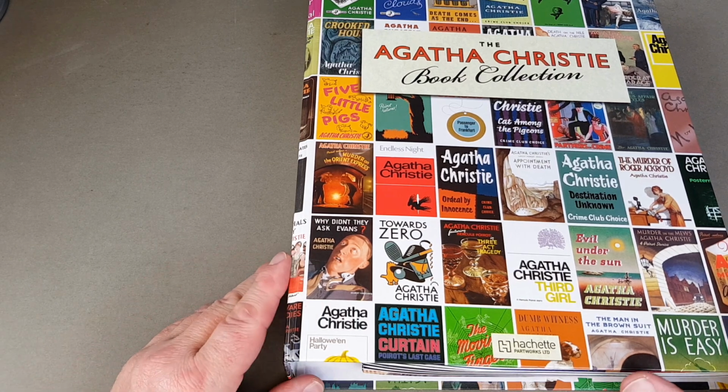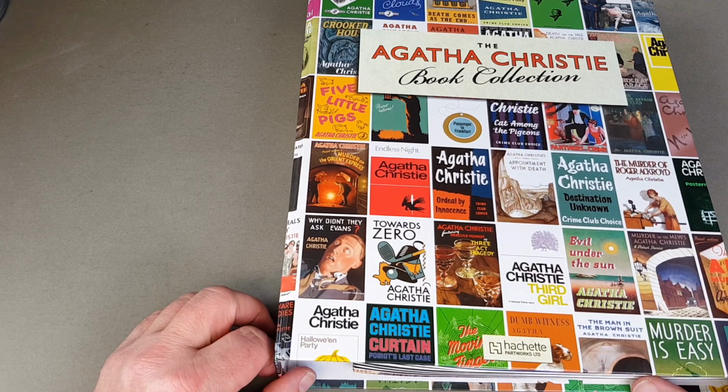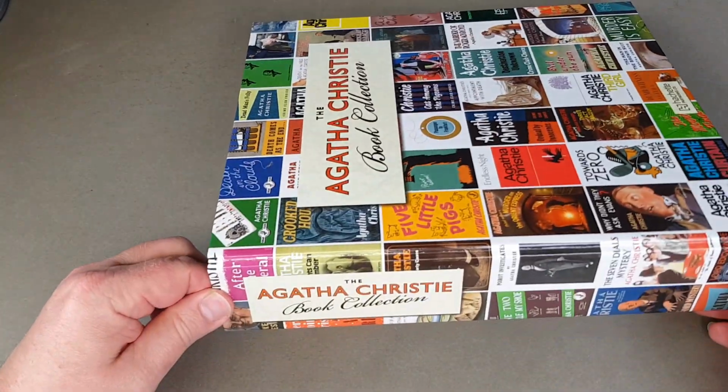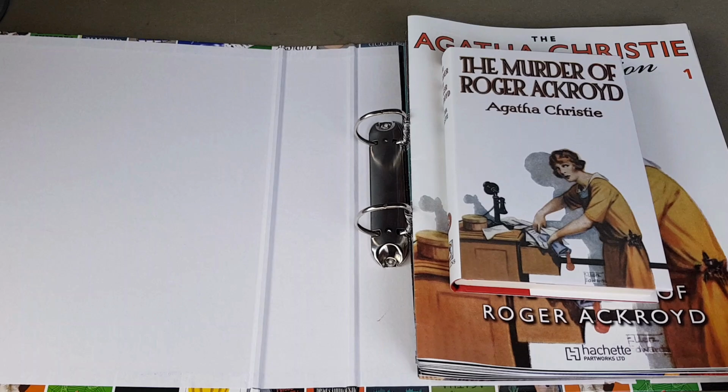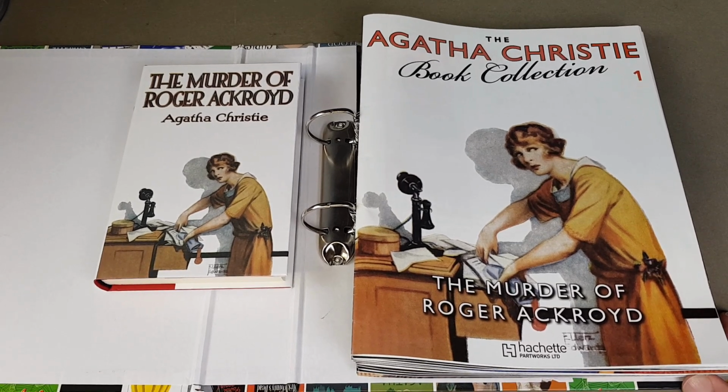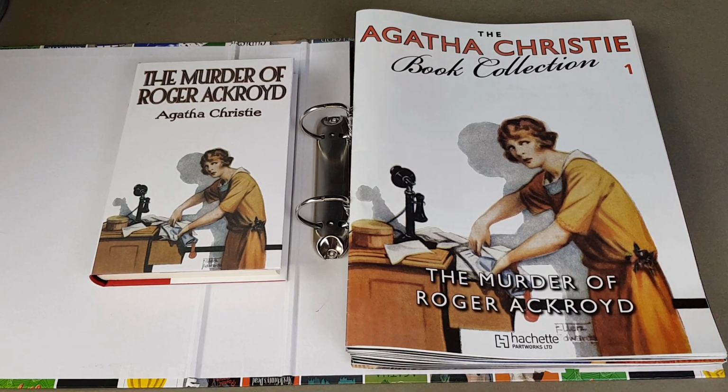But first off then, the books were published fortnightly from Hachette back in 2012, and you could buy an accompanying binder here, which is really very nice to put the magazines in. And well, here we are. They started off with The Murder of Roger Ackroyd. Now, slightly strangely, they didn't publish the facsimiles in the order that they were published first time round, so they do jump around a little bit all over the place, which I think is a little bit weird, but it may have been a commercial decision to keep some of the really classic books held back so that they didn't sort of spoil maybe all the best ones all in one hit. I mean, I don't know, I'm just guessing, but that was my suspicion anyway.